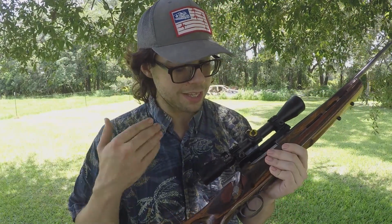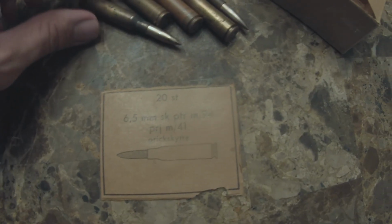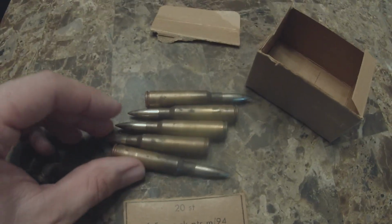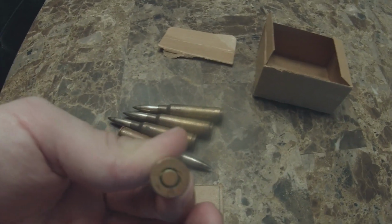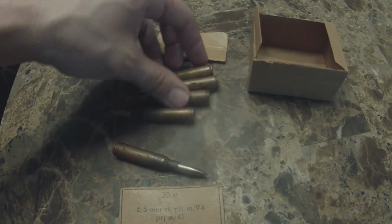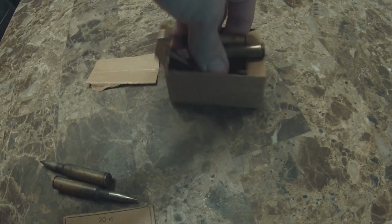The M96 that we have here is chambered in 6.5 Swede, as opposed to its predecessors in 7.65 Argentine and 7mm Mauser. That is obviously a direct result of the Swedes saying, hey, we want this rifle in 6.5 Swede. But if another country adopted the same rifle chambered in some other caliber, then the M96 wouldn't only be chambered in 6.5 Swede. Same with the M95 being the Chilean Mauser.